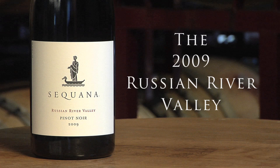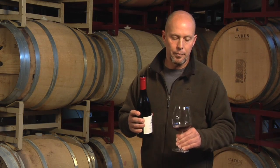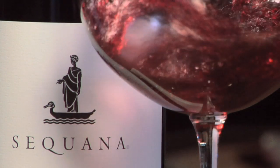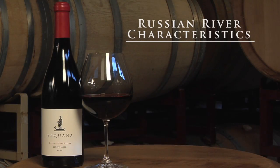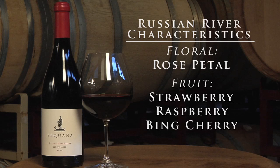So this 2009 Russian River Valley is very typical of a Russian River in its color. It's a bright garnet color. It's beautiful. It's a little bit transparent. It's 100% Pinot Noir. And on the nose, you get the classic Russian River characteristics of rose petal, little strawberry, leaning a little bit more towards the bright red fruits, raspberry, Bing cherry.